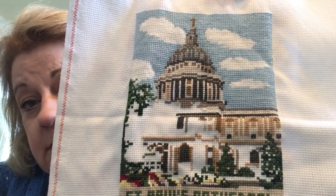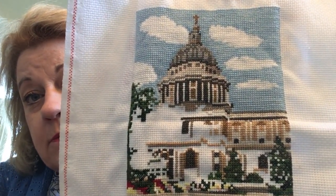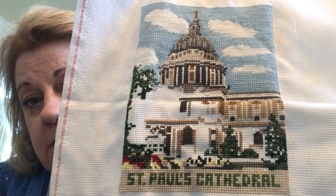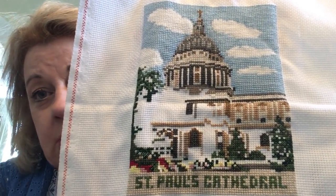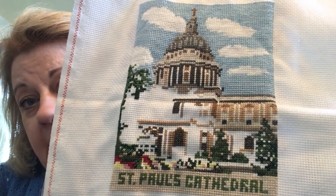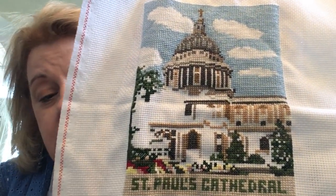Again, the greens contrasted with the browns and the blues. Just a lovely, lovely, very simple piece. So there's progress. This is supposed to be my lunchtime stitching. I need to work on that a little more diligently to get it completed. But I would highly commend to you any of the London collection.